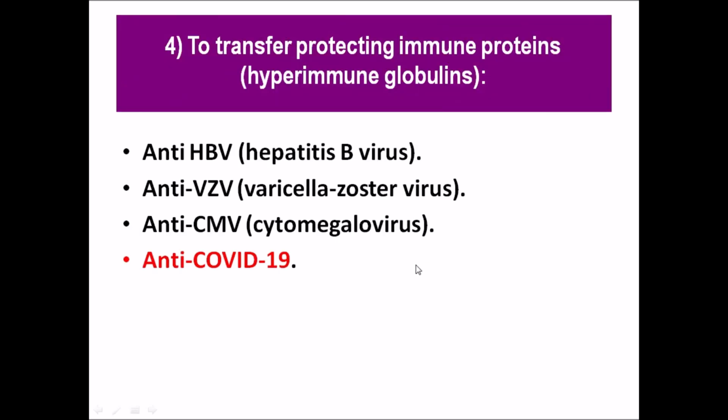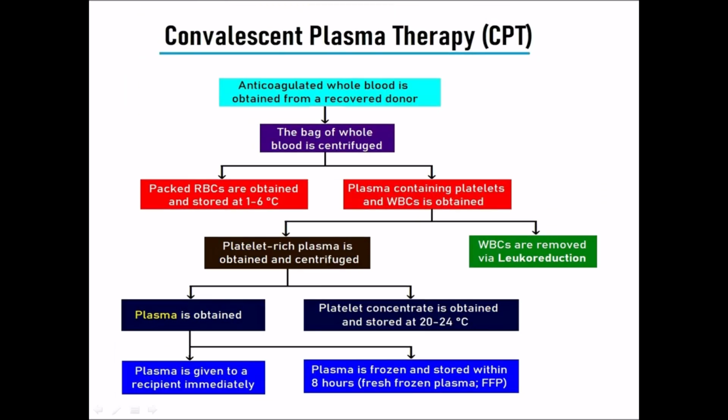And the reason for this is to transfer protective immune proteins, or hyperimmune globulins, from recovered patients to someone else. And you can see over there that when someone develops an infection with hepatitis B virus, varicella zoster virus, or cytomegalovirus, they're going to have hyperimmune globulins in their bodies, and definitely COVID-19 is here.